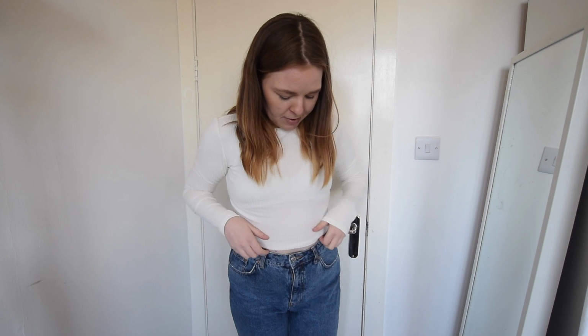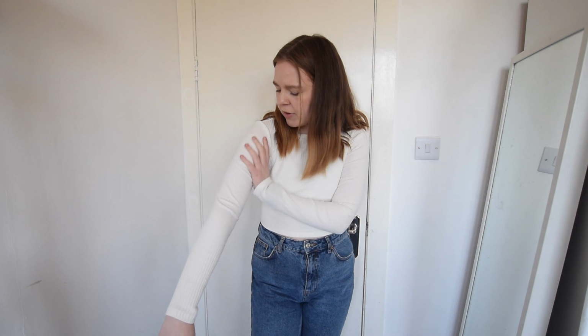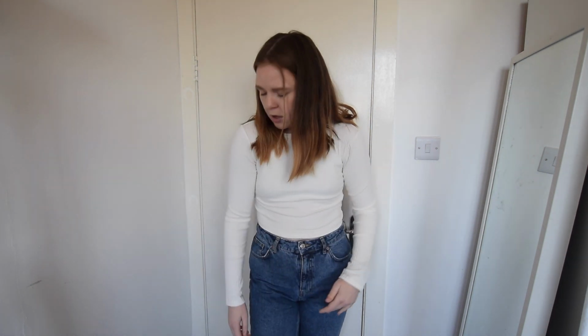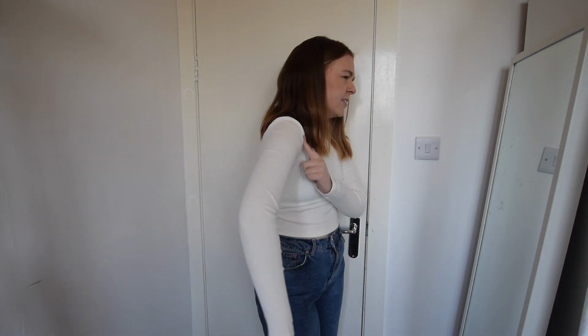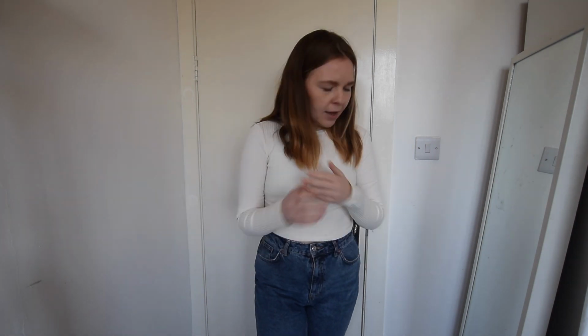And this is the medium, but I feel like if I got a large, it wouldn't sit tight to my body like I would want it, but it's quite restrictive around here. I don't know if it's just me who finds that with Zara things on the arms being a bit restrictive. I don't know if it's the stitching here or something. I'm not entirely sure. Yeah, I do not quite like this.